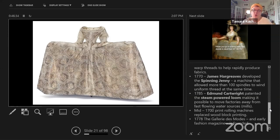This was also an era where fashion magazines had their root. In 1778, it's worth noting that the Galerie de Mode, which was one of the earliest fashion magazines, was founded. There were also fashion dolls that would travel across Europe so that other communities could see what the courts of other lands considered to be in fashion at the time. And fashion dolls were literally small dolls that were dressed in the fashions of the day.